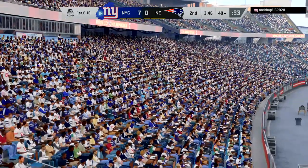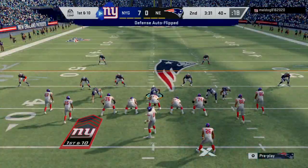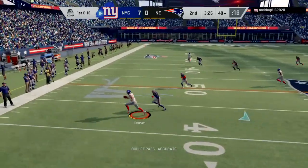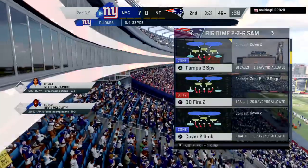Tremendous blocking by the interior of the offensive line. They didn't just gash him there. They blasted a gaping hole for him to gallop through. I think if he comes back to the huddle, he better be giving them a whole lot of credit and thanking them for that much space to rumble. This ball complete. Jones to Ingram. 5 yards on the catch there.